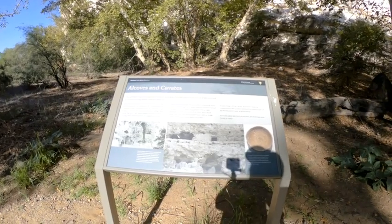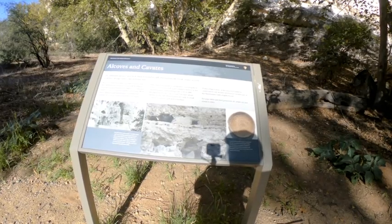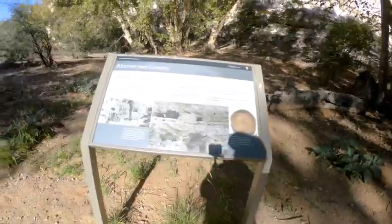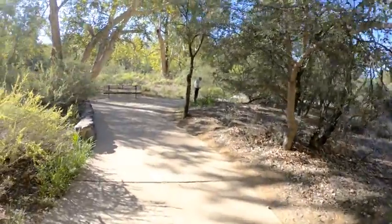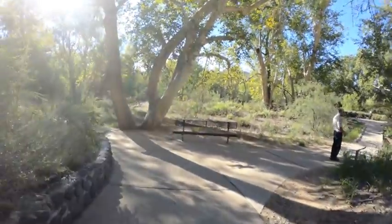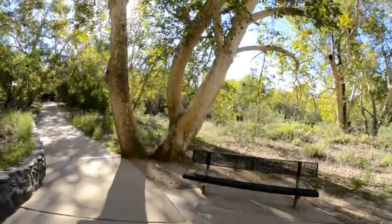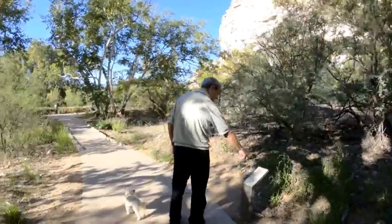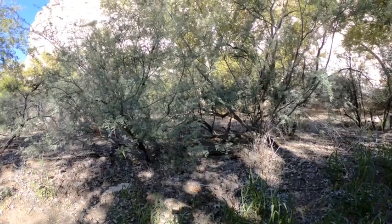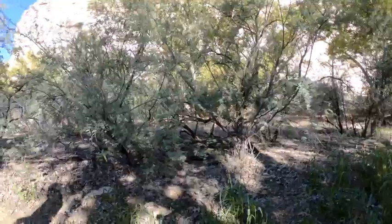Okay, alcoves and cavities. The abundant alcoves and rock shelters found in cliffs throughout the Verde Valley served as homes, storage units, and spiritual sites. Scratching bush, catclaw acacia, what's that acacia family bush? A bush that scratches you?